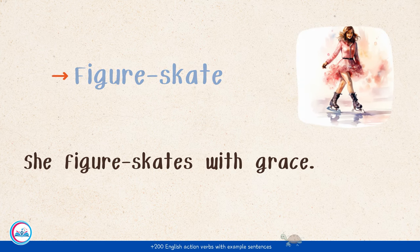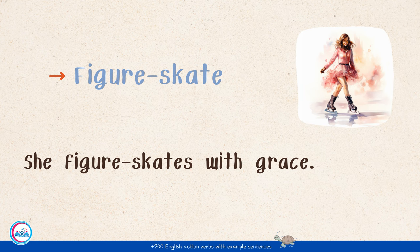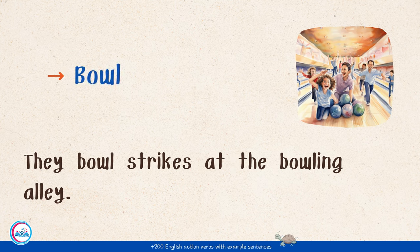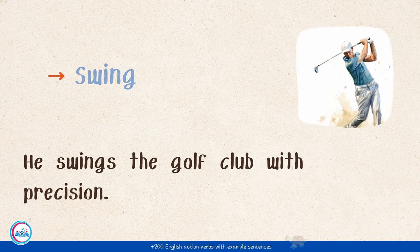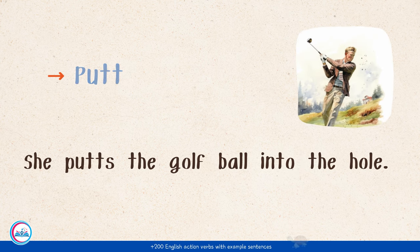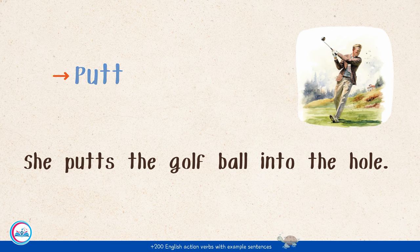Figure skate. She figure skates with grace. Bowl. They bowl strikes at the bowling alley. Swing. He swings the golf club with precision. Putt. She putts the golf ball into the hole.